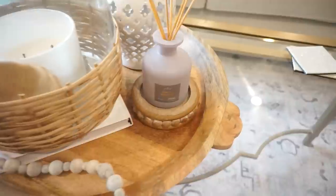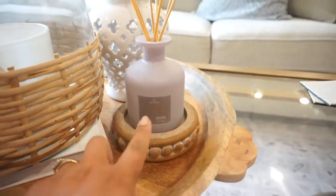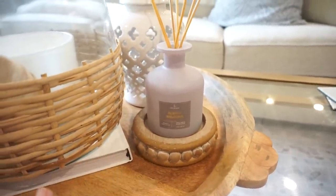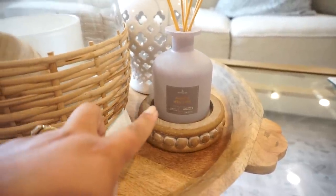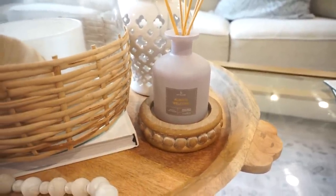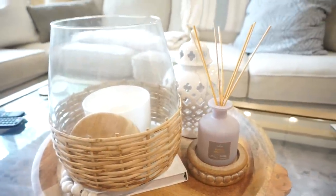And I don't know if you guys follow the sister studio, Jen Reed, but she has her own candle company and it's very nice. She also does diffusers and they last forever. They smell so good. So this is the Always Welcome scent and we have loved it. It makes our house smell amazing. But there is area one.